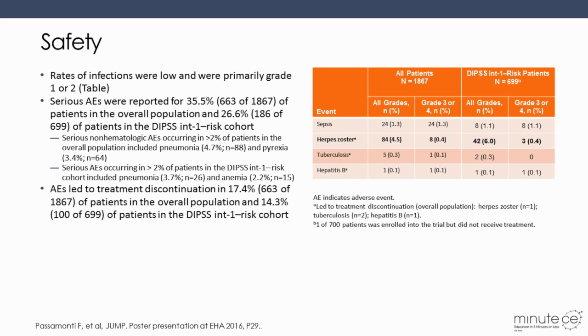So the primary objective of the JUMP study was safety, and I have to say that there were no new signals in this large patient population, because more than 1,800 patients were included here as compared to the registration trials. In particular, I will focus on some safety signals. First of all, the rate of infections was quite low and they were mainly grade 1 or grade 2, as you can appreciate from the table.